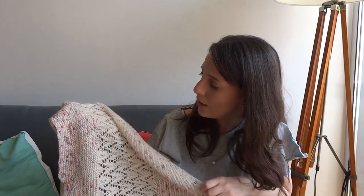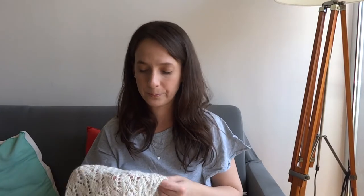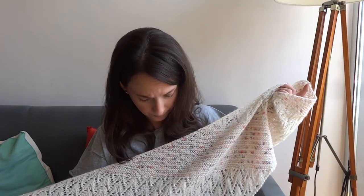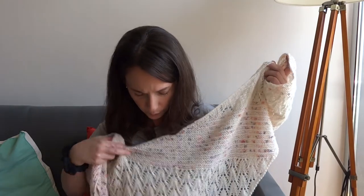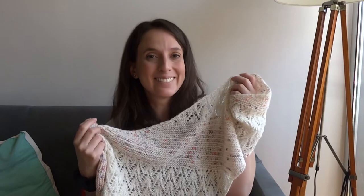But yeah, it grows quite fast, and that's another thing about knitting lace. When you finish knitting this, it's quite small. And then when you block it, it almost doubles in size because the lace opens up, it blooms, I would say. If you're knitting lace, you have to block it. I would say it almost doubled in size from when I finished the sample before blocking. So yeah, it's the Shubter Shawl, and I hope you guys like it.